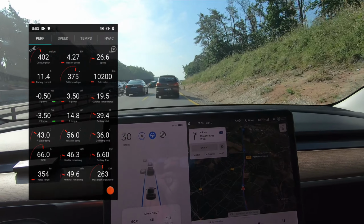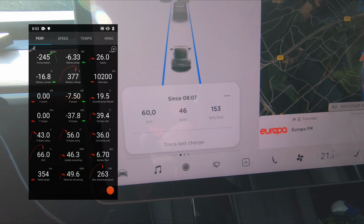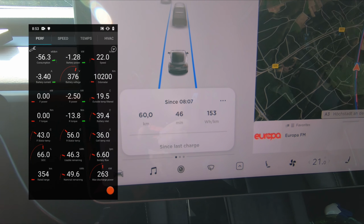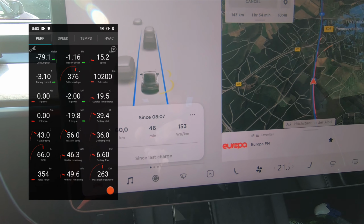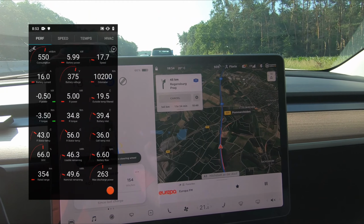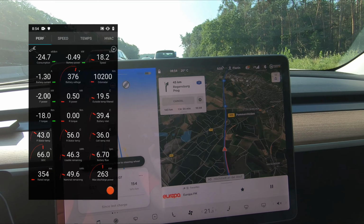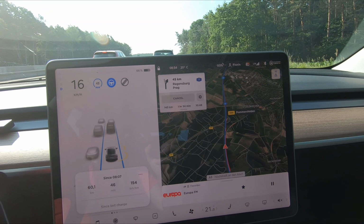Yeah, very long road work here. Yeah, consumption is incredible. I guess because of the speed. It also feels a little bit like going downhill. Yeah, it's going to take a bit longer than planned for sure because of this traffic jam, and who knows what's ahead of me.